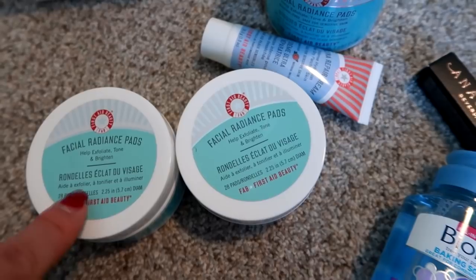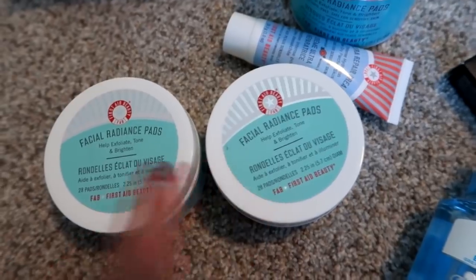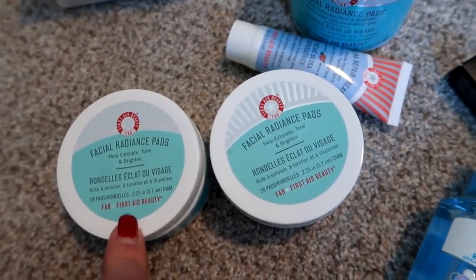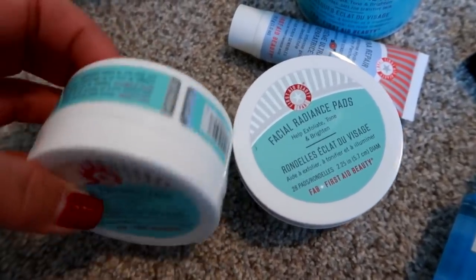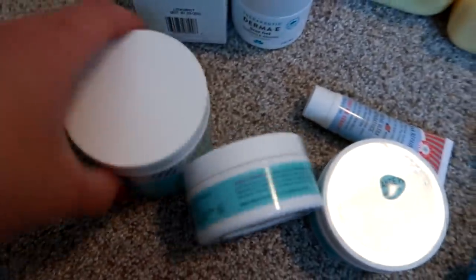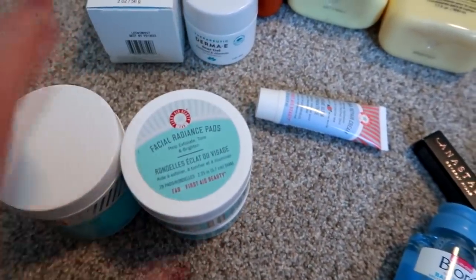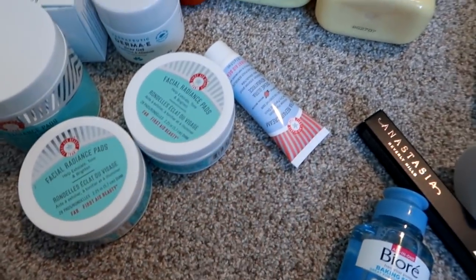They also had these facial radiance pads in a travel size. So these are 28 in each, and I'm pretty sure they were about $10 each, which ends up being a little more cost effective than buying the bigger one. I mainly got them for the cost effectiveness and the fact that when we travel, this is much more compact to take than this one. If you can see the difference in size, it's substantially smaller. So I grabbed them both to be not only cost effective, but also so I can use them to travel. And again, this is a holy grail product for me, so I will have no issue using all of those up. And it was nice to get the free hand cream.